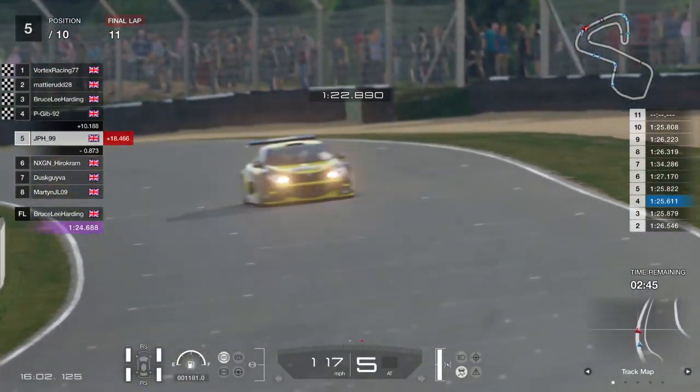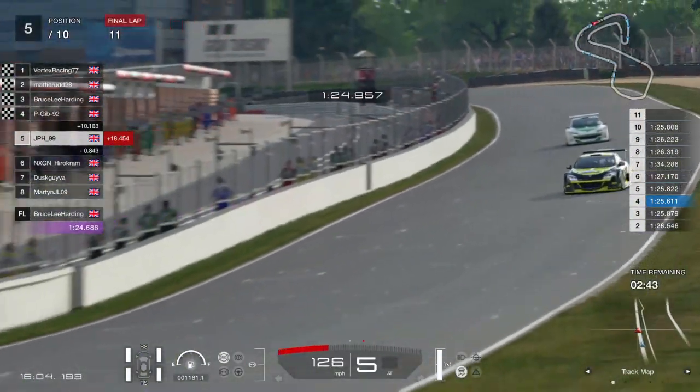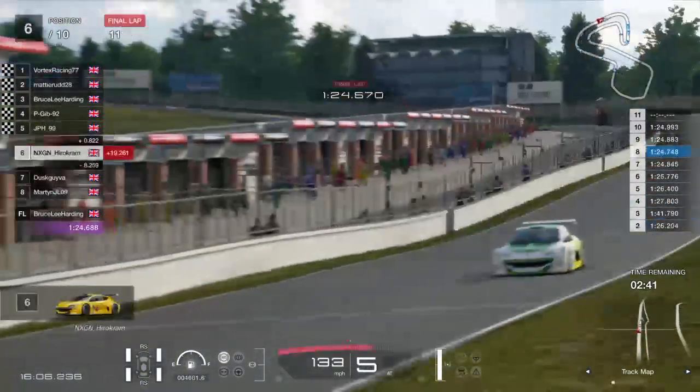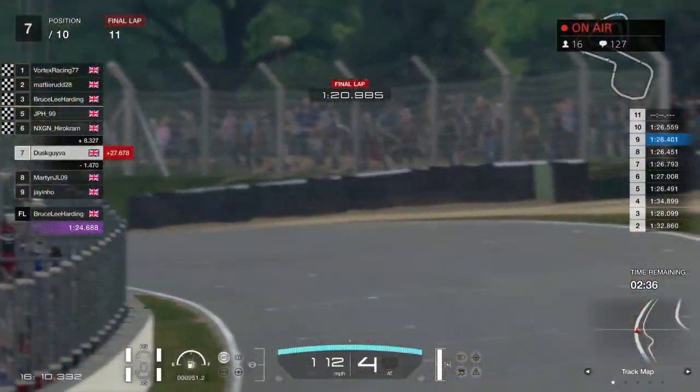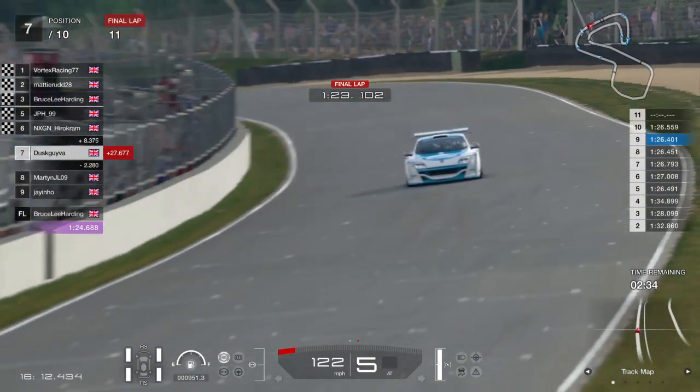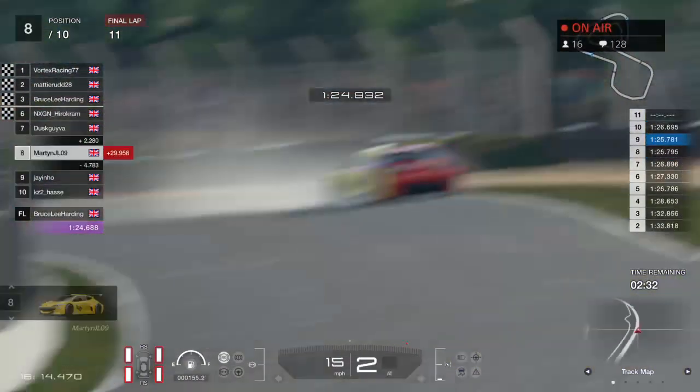He could have been fighting for maybe a podium, but still 5th and 6th on his return to racing. That's a fabulous effort. Hirakram in 6th. What could have been for him? He was in 2nd and he's thrown it all away. Duskiver, he's going to finish in 7th.